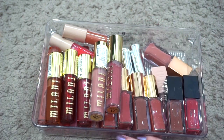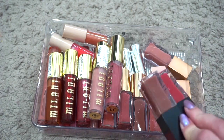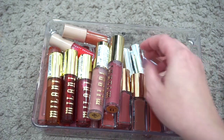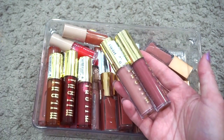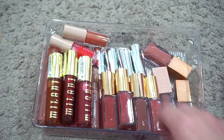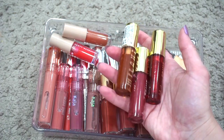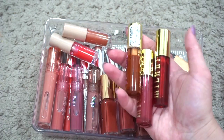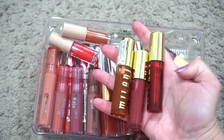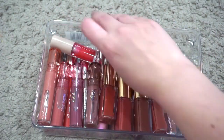These, I'm going to leave them as maybes right now. The e.l.f. lip oils, I'm going to say no. These Milani ones, I really do love these glosses. I'm going to leave that as a maybe. These from Milani, I'm going to say no. Not pigmented enough. The scents were not incredible for me.